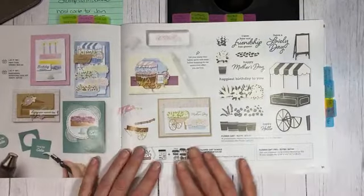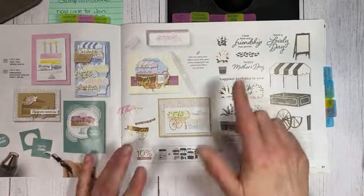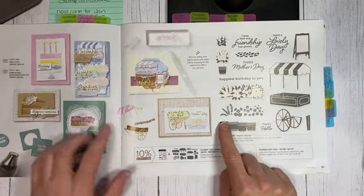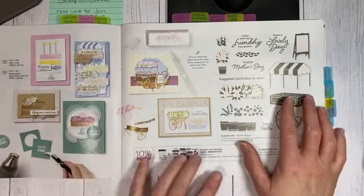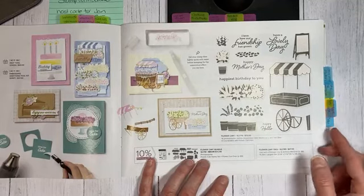This one is a fun one. It's called Flower Cart Bundle. There is a Mother's Day in here, so a few Mother's Days, but super cute. You can build your own little flower boxes, garden things. You can use this for some fruit. Super cute.